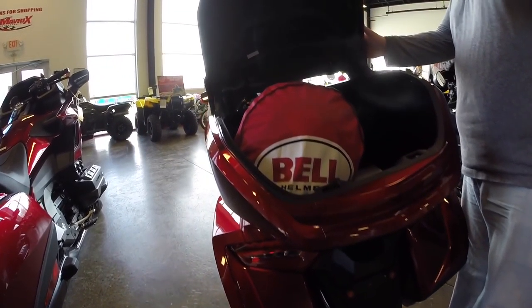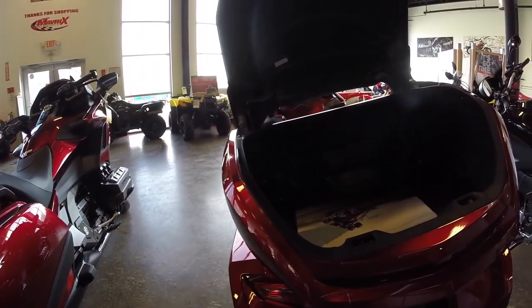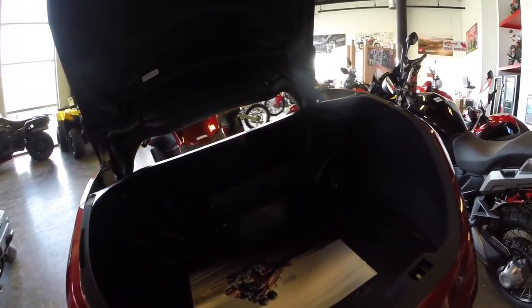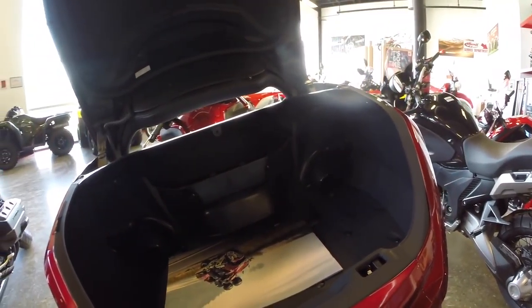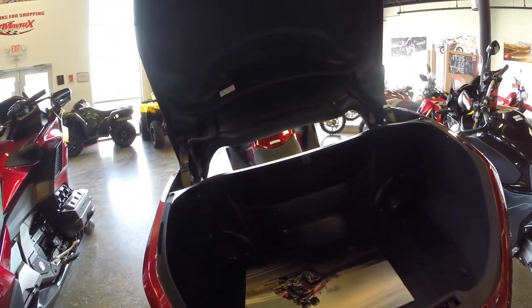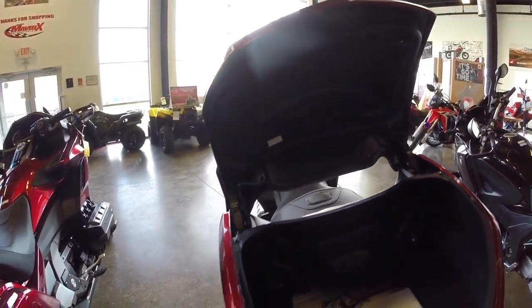So here we have a look at the trunk, and you can see with one helmet in there just how much space it takes up. I thought this was actually pretty cool. They had some speakers in there. This particular model also came with heated seats, and I would think heated grips also.